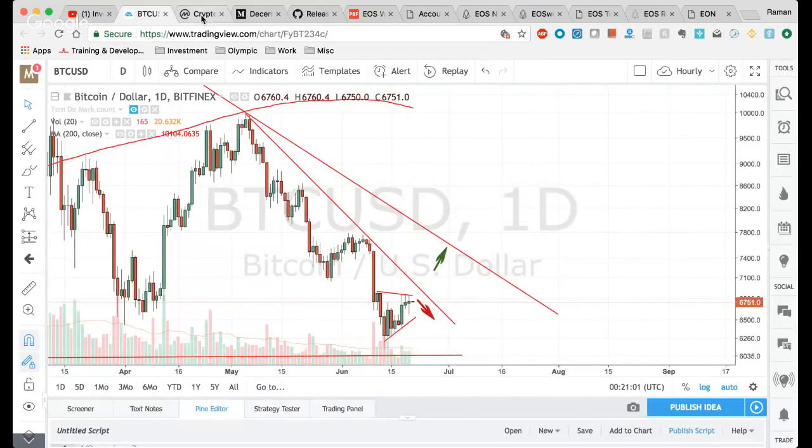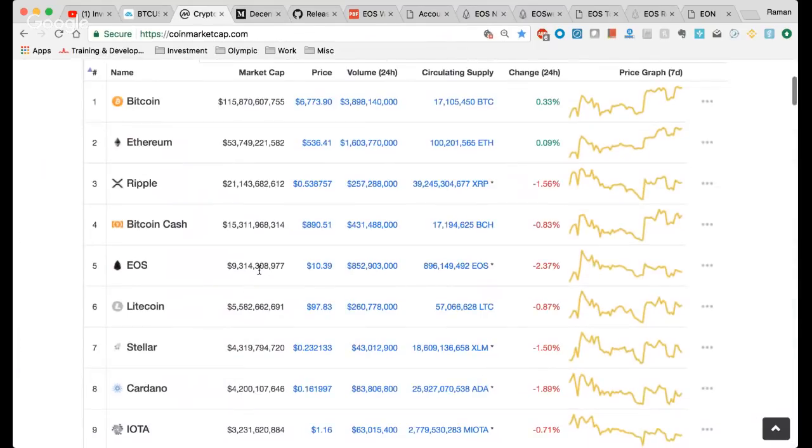EOS is not recovering yet because there is nothing much happening beyond setting up of the chain. So the chain is active, it's working as expected. We need to be patient if you're an investor. The real potential for EOS will be realized when DApps start coming. And I think Everipedia is the first one to airdrop. I heard that the airdrop is starting soon and it will happen in the next week or so. So we will soon learn about how you will be able to see it.